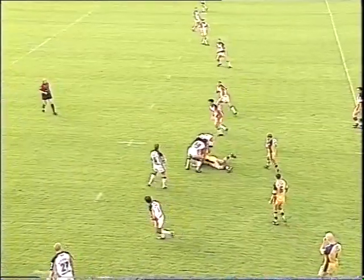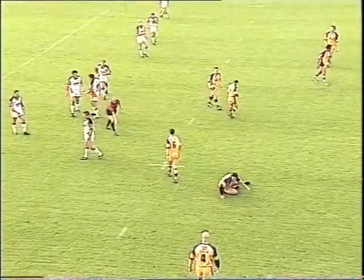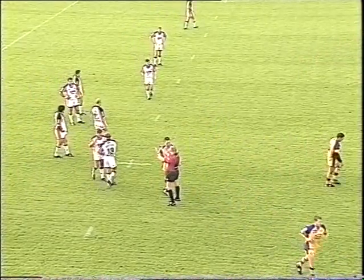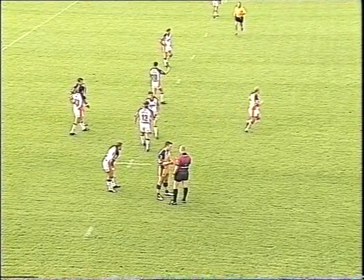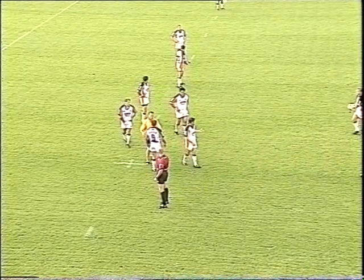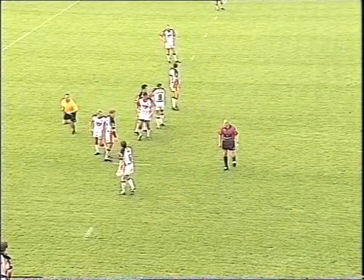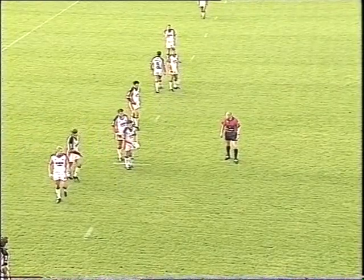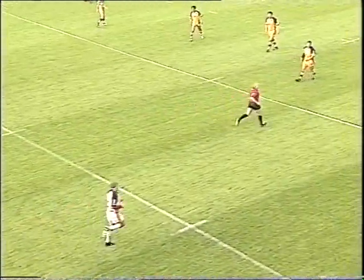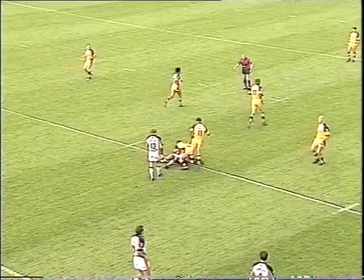Burrow onto McDermott. McDermott tackled by Johnson. Quick play the ball. Barrie McDermott trying to get a quick play of the ball. He got to his feet, played the ball, then fell over. So Castleford get the penalty now. Doesn't look like a good position for Leeds. Suddenly turns into an excellent position for Castleford. This is Lynch, tackled by McDermott.